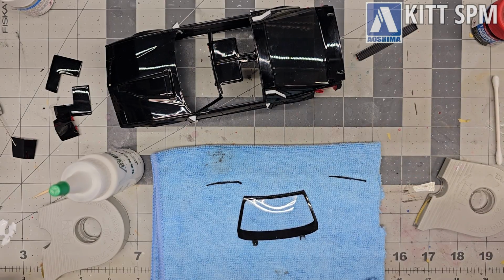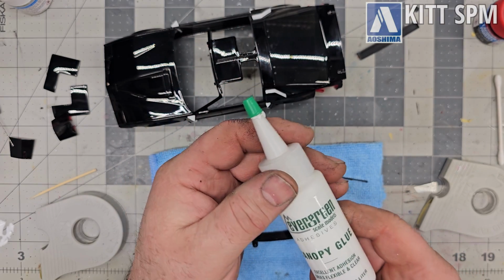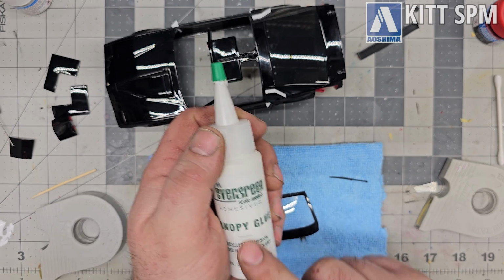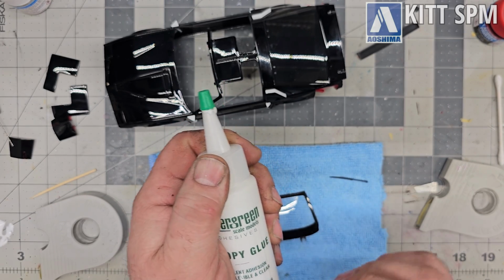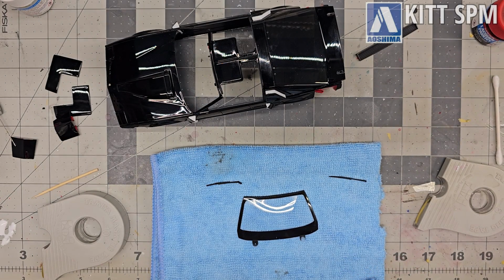Alright guys, so put these wipers on. I like to use the Evergreen canopy glue. This works pretty good. The Mod Podge works good as well, and I like Mod Podge almost better, because this almost has a little bit of a hue to it when it dries, where the Mod Podge is almost completely clear. But the only thing is, this is a lot stronger than Mod Podge, like quite a bit stronger.